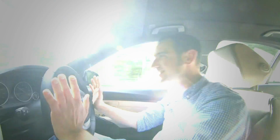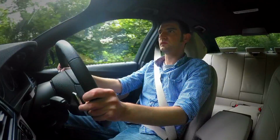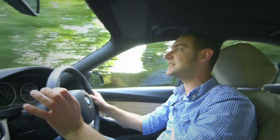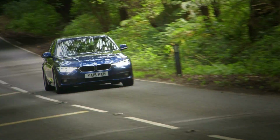This car has a seriously impressive turn of pace, and it feels faster and more flexible than most of its equivalently engined rivals. The optional 8-speed automatic gearbox fitted to this car also does a brilliant job. It reacts quickly and smoothly, and it always seems to know what gear you need for any given situation.